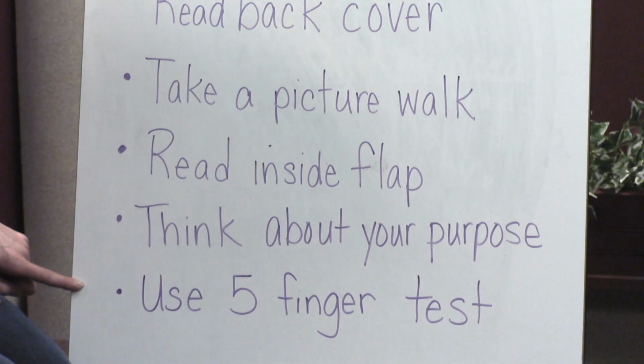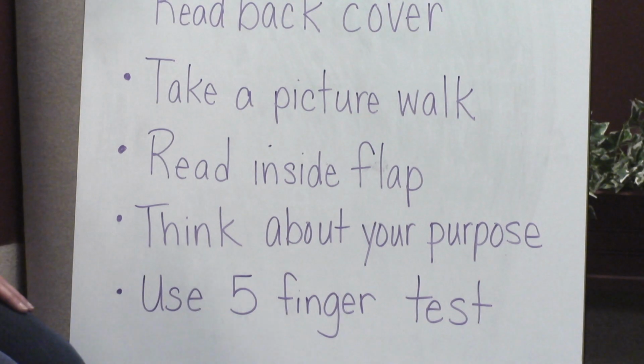Did your teacher assign a book to you? Does it need to be fiction, nonfiction? What type of genre are you looking for? And you want to make sure that the book you're choosing matches that purpose. And the last one, but probably the most important, using the 5-finger test. And you probably already know what that is, but that's to test the readability of a book and to make sure that it's not too hard or too easy for you.